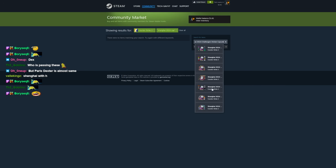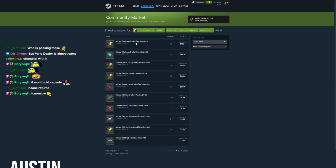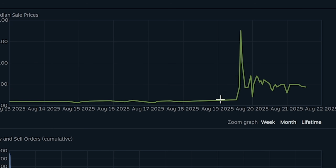It is hard to open. The Rare Atom sticker. This one's 64 cents. Wow. These are still expensive. Yeah, I remember from when I was opening them. Falcons is still crazy. Phase is $17 for the gold, $10 for the holo still. These prices are still kind of wild. Complexity is 47. Oh, because they disbanded. Okay, that makes sense. I'm like, what?